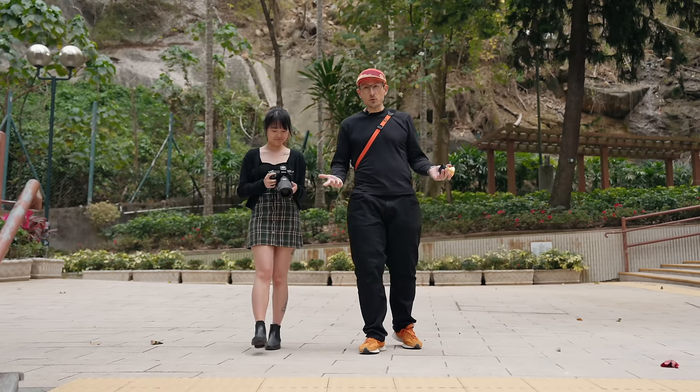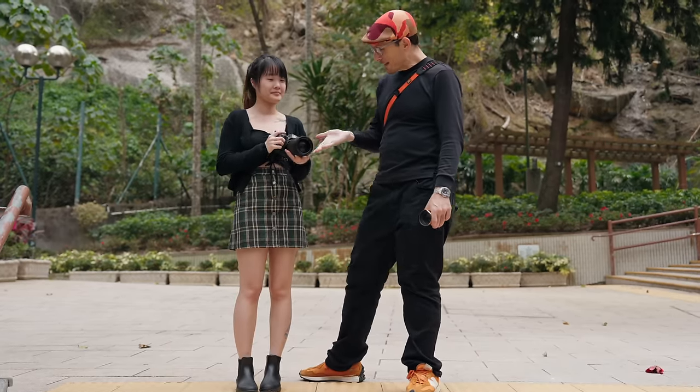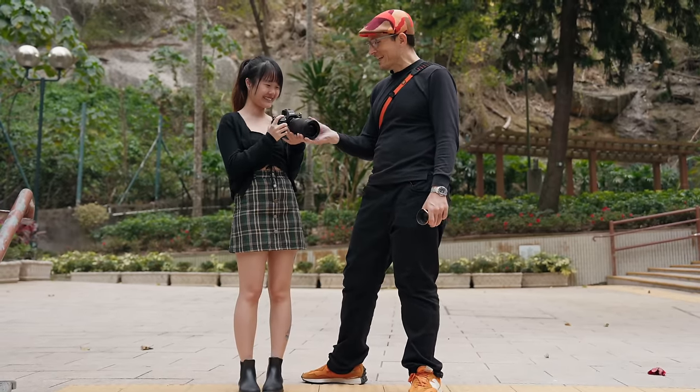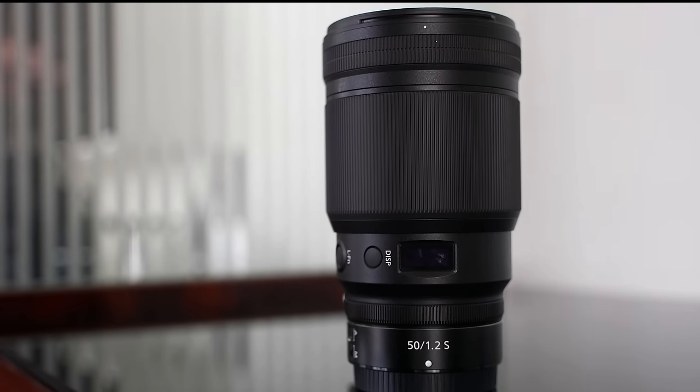Whatever happened to nifty 50s and plastic fantastic lenses? Remember in our DSLR days, 50mm lenses were tiny, they were cheap, they were light, and they were just fun to shoot with. Then we come to mirrorless, and this is the flagship Nikon 50mm f1.2. It's like $2,000.